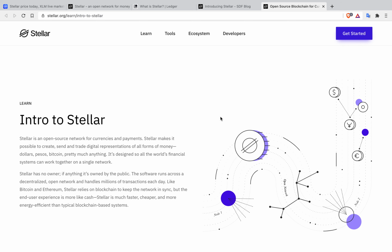So Stella is an open source network for currency and payment. Stella makes it possible to create, send, and trade digital representation of all forms of money: dollars, pesos, Bitcoin, pretty much anything. It's designed so all world financial systems can work together in a single network.